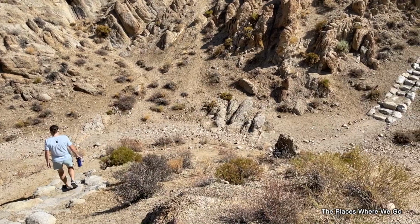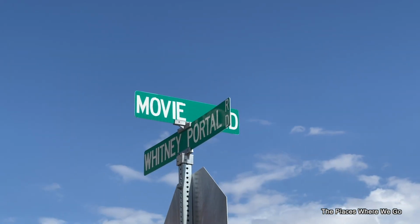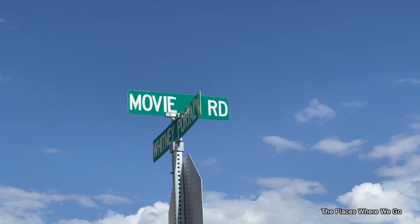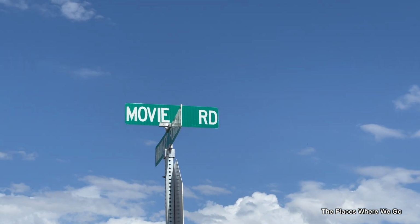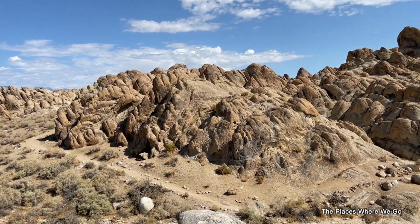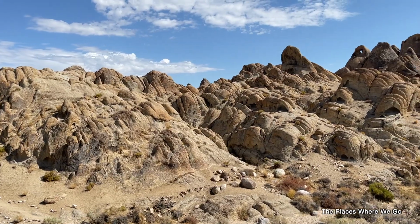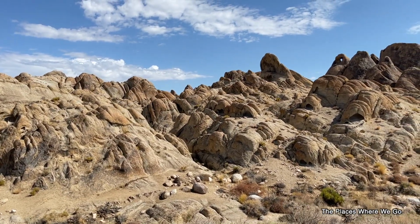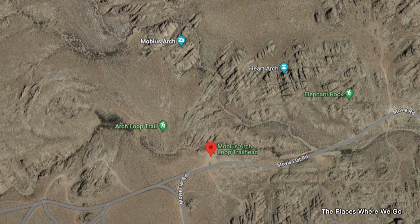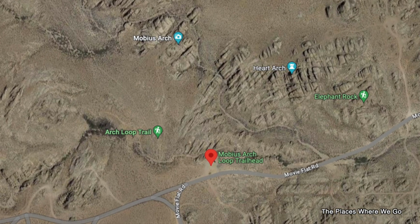It's not long at all. It's very doable. When you arrive at Alabama Hills, you are going to turn onto what they call Movie Road. They call it that obviously because there are many, many film companies that come out. That's your entry point for Alabama Hills. Then you drive for about 1.5 miles and you get to a Y intersection, and that's where you find a dirt parking lot. From there is the trailhead.